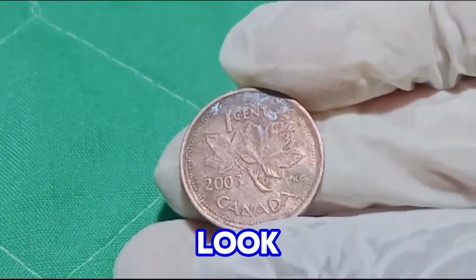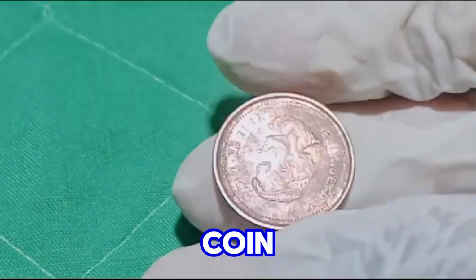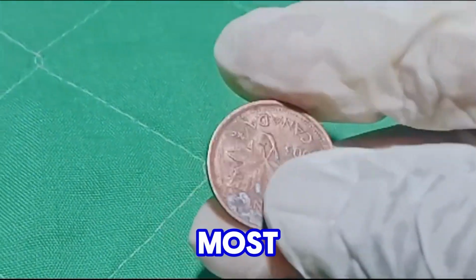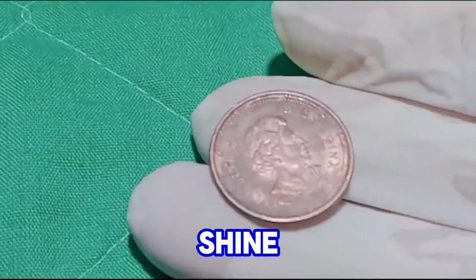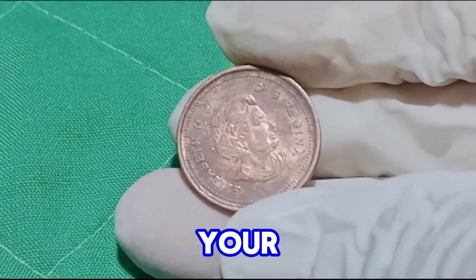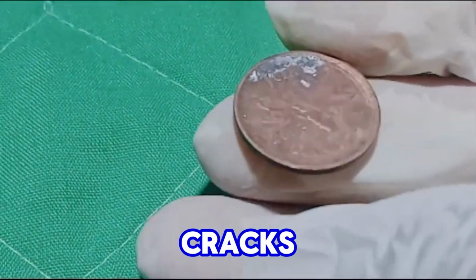So, what should you look for if you're trying to determine if your 2003 Canadian 1-cent coin has significant value? Here are a few tips. Coins in uncirculated condition are worth the most. Look for coins that have little to no wear and retain their original shine. Error coins can be worth hundreds or even thousands of dollars. Carefully inspect your coin for any signs of doubling, off-center strikes, or die cracks.